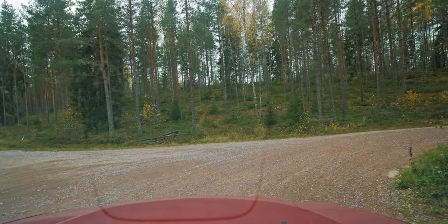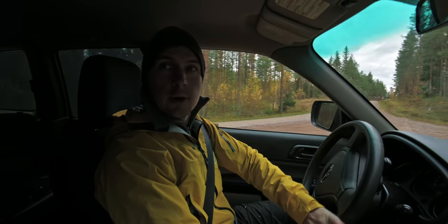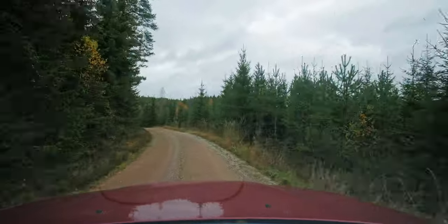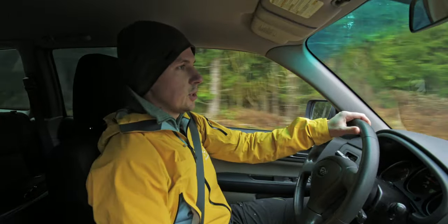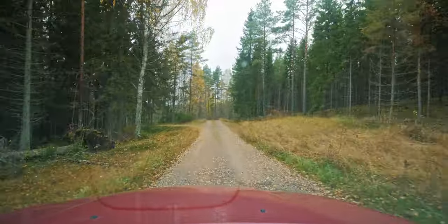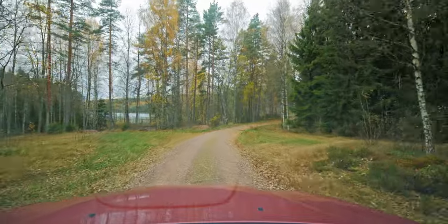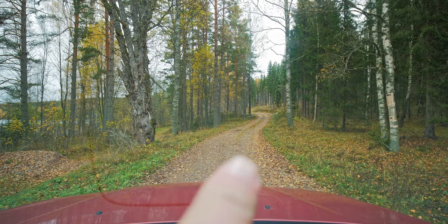So I'm at a crossroad. I'm just quickly gonna see what it is up here. In the beginning of this road it says that it is gated, so I'm expecting a gate to come up any second now. So down to the left here goes a road, but that has a gate at once. And there we have the other gate. You can see the gate just ahead there.